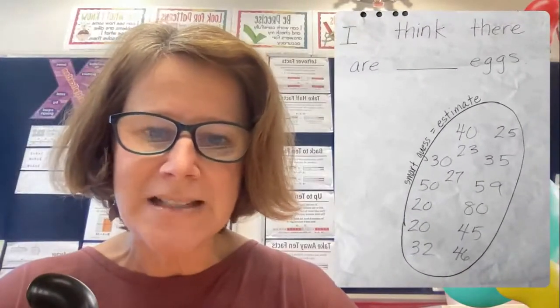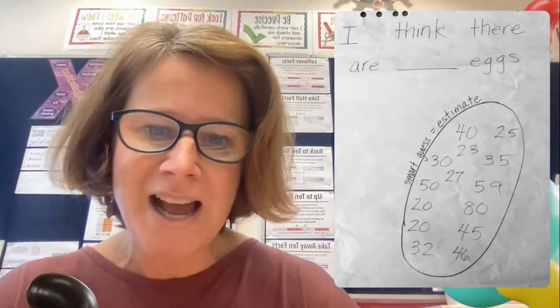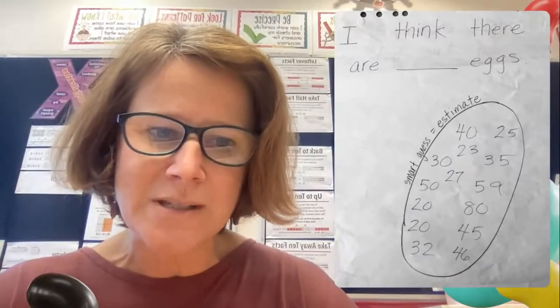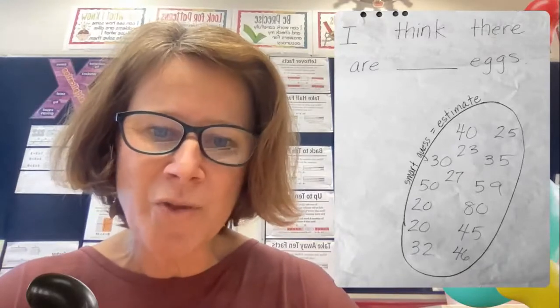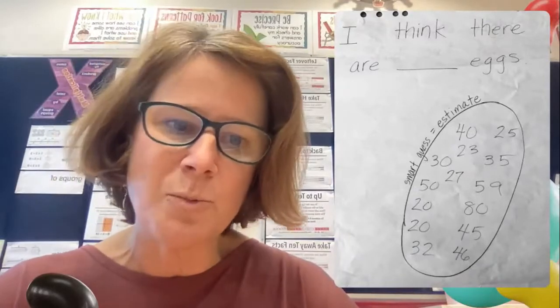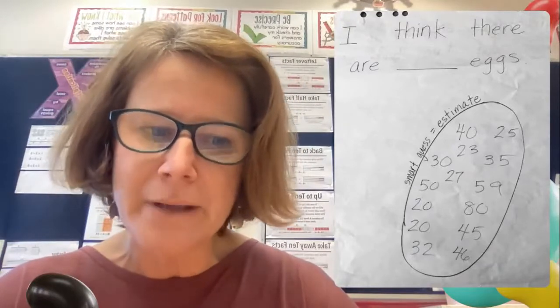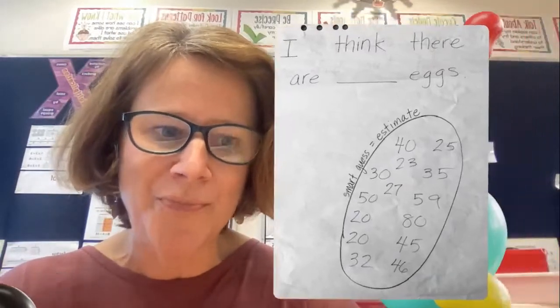I did switch up the estimates a little bit on the second lesson. I took out the high and the low because that seemed to kind of trip up the kids on the first lesson. But after they got more information on the eggs, we were able to go back to these just right guesses and think about what might be too high and what might be too low.